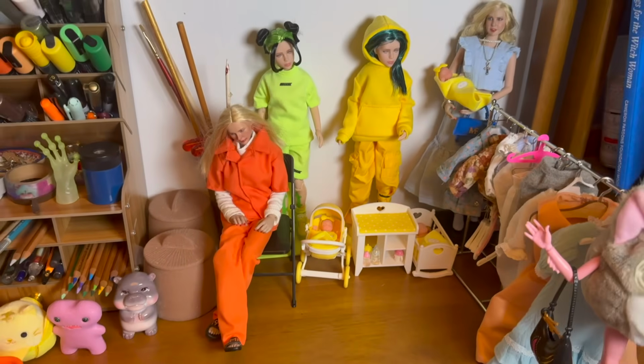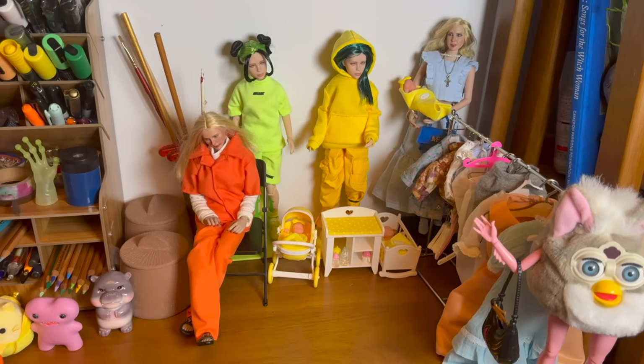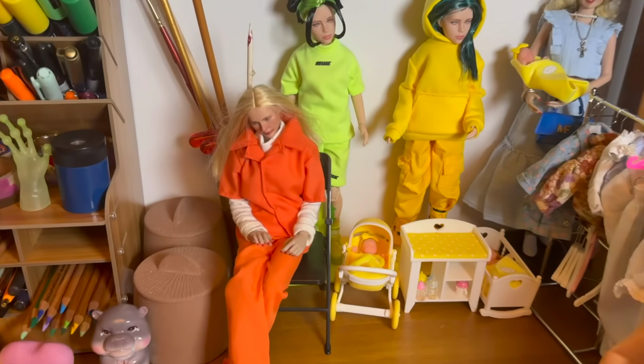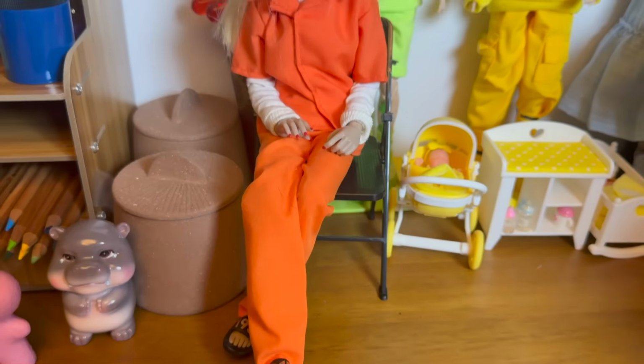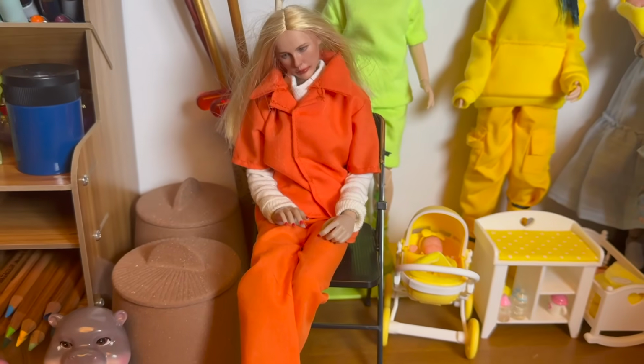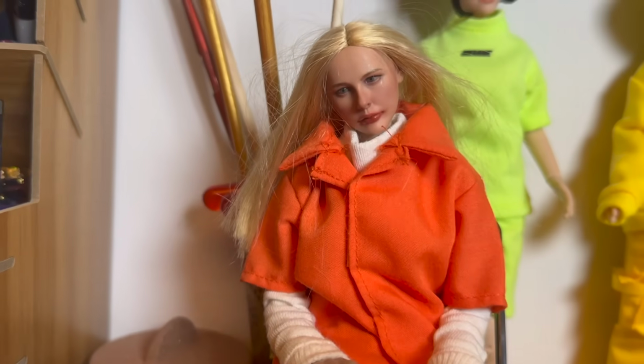We've got some action figures and some Billie Eilishes, and of course my silicone mini baby collection because I went through a phase where I was obsessed with those. And this is my first action figure girl. I went through a phase where I really liked the seamless bodies because I thought that they were very people-y. And these are painted really beautifully.